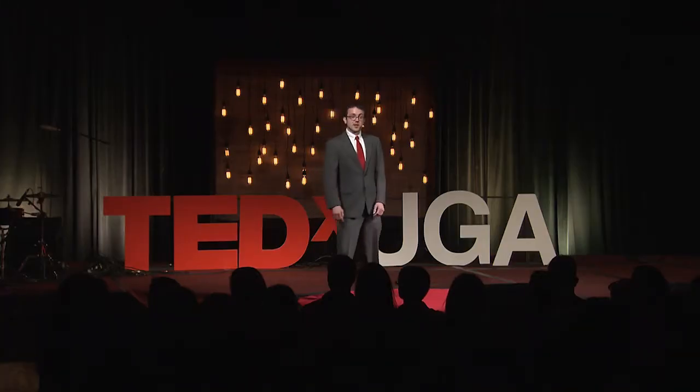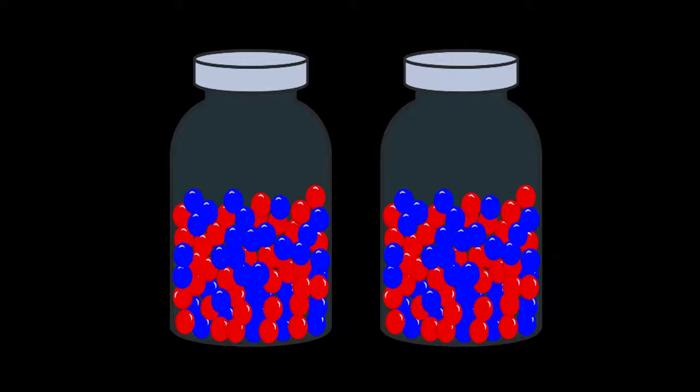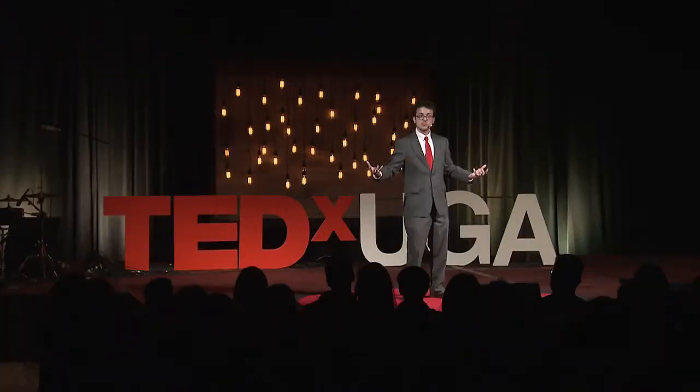So for example, if I have 2 jars of marbles, red marbles and blue marbles in each jar, and I want to know if the average number of red marbles in a handful from this jar is going to be the same as the average number of red marbles in a handful from this jar, I can run the test by taking a sample of maybe 30 marbles from this jar, 30 marbles from this jar, and then counting up the number of times red marbles appear in each handful.